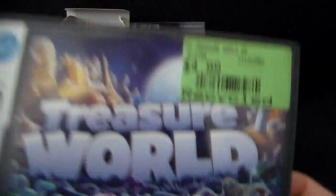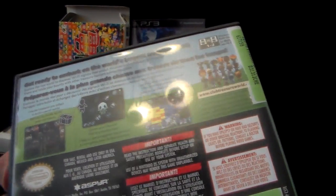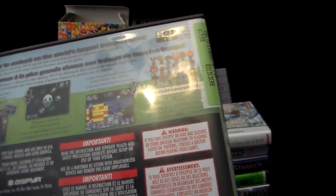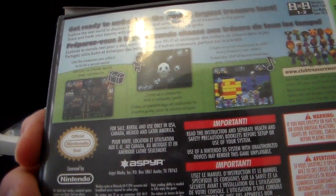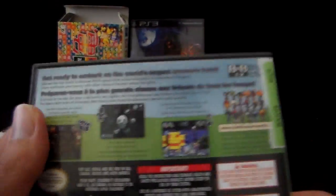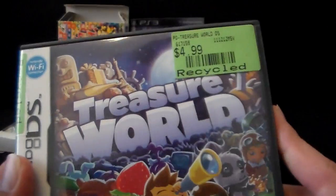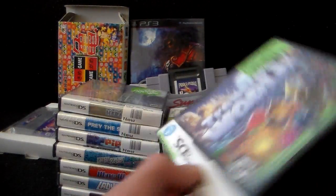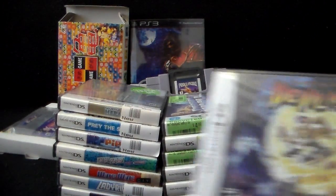Treasure World by Athpure for $4.99. This game, as I recall, is kind of like a precursor to the Street Pass, where you just sort of walk around with it, and it just picks up random information through the air, and it just adds those Wi-Fi signals to your game to give you a bunch of new items for your character. Animal Crossing style. $5. I always wanted to try it. I remember reading about it back when it came out. So there it is in the collection here.